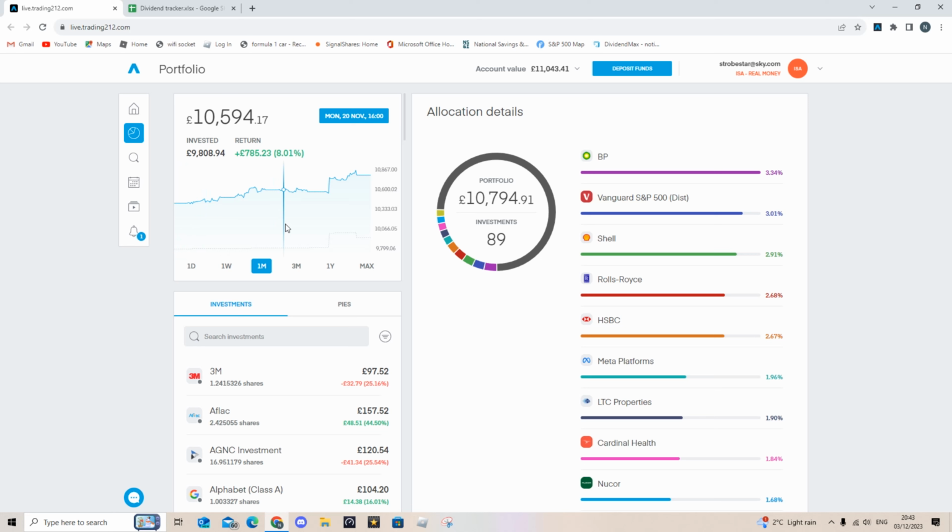It's getting close to the end of the month, and it dipped down a little bit more, so I didn't quite hit the bottom of that dip, and then a nice little jump up. And it's sitting quite flat towards the end of the month because it's the weekend. So overall, not a bad month.